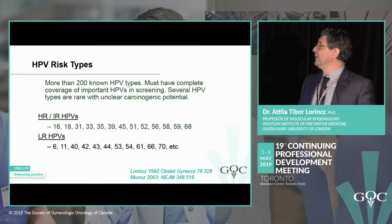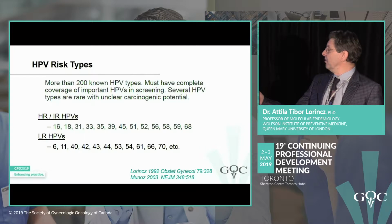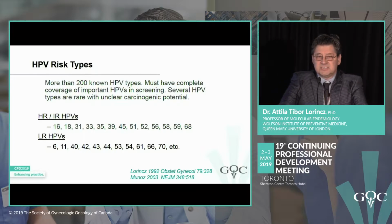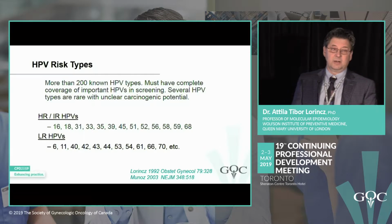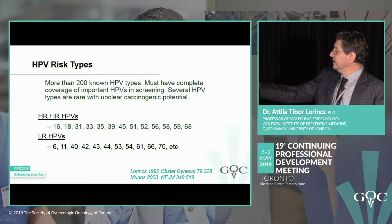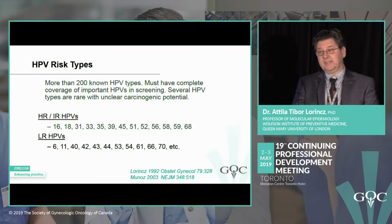So, kind of recapping, more than 200 known HPV types. The high-risk types are the following: 16, 18, 31, 33, 35, and on up through here. HPV 66 is found in some of the PCR kits by Roche and by Abbott, but 66 actually is not a high-risk type. It's a low-risk type, and there's a little bit of an issue on that. And these are the two main papers, Munoz et al., 2003, and my paper in 1992, really defined these groups. And I think the original 13 that I defined are really the 13 that we need to test for.